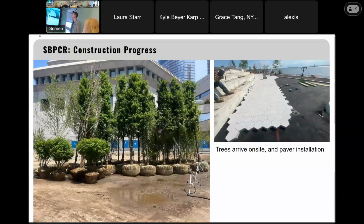So I wanted to give you some construction updates. There's a lot going on in the South project. We're aiming to open up Wagner Park this summer, so there's a lot of things happening simultaneously. A few weeks ago, we got our first trees on site, which is very exciting for us. Paver installation is ongoing. I think they're 40 or 50% complete with that. That seems to be progressing every day.